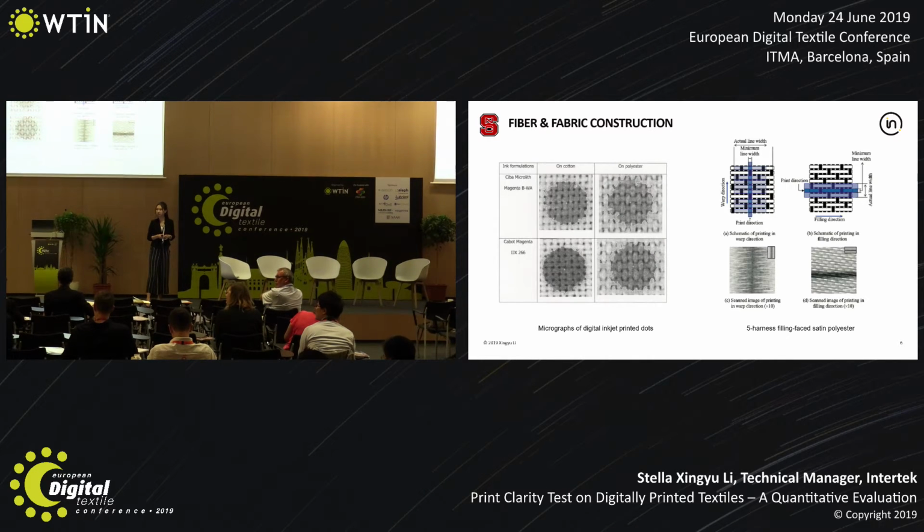In your plot where you showed some inks behave significantly differently, were you able to correlate that with ink properties like surface tension or content of the ink? Do you have a direct hypothesis for why different inks behave so differently? For my research, I only studied the disperse and pigment inks. I didn't find a lot of difference for the print clarity, but for other properties like color fastness to light and to crocking, there is dramatically different performance. But we can still use this test method to compare different inks. It's more objective, and you can just compare the numbers. Yeah. Okay.